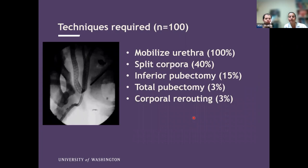There are a few additional techniques that sometimes help us to bridge the gap between the end of the urethra on the outside and the bladder and the end of the urethra attached to it. So the bulbar and the membranous urethra most often. And I'll show you some images of these as well, but all the time we mobilize, so we free up the urethra from some of the attachments around it so we can use its elasticity to bridge the gap.